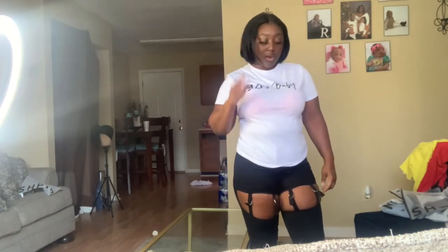This is bad. OMG. Now, I wouldn't wear this right now because it is hot. It's hell outside. But when it starts getting cold outside, fall time, this the one. It's going to be the one right here. Hold on, because I got something else from SHEIN that'll go with this.